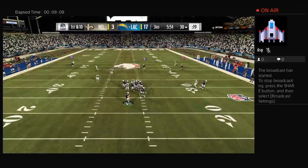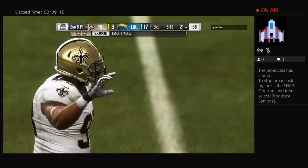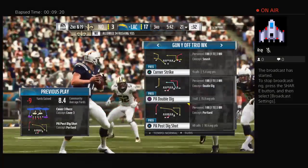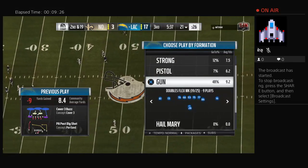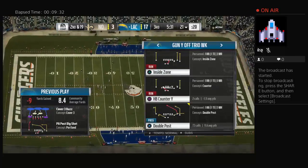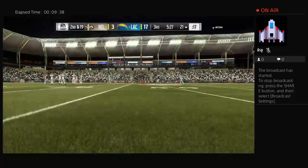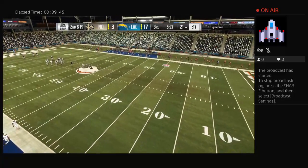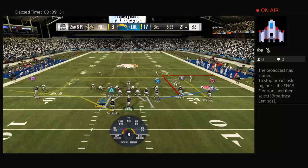Yeah, they're teetering right there on the brink, aren't they? And nowhere to get away. Rivers is dropped. Sheldon Rankins coming up the middle, gets him there for a loss of about 9. And they need to work to at least get some of this yardage back after the sack. 2nd and 19.